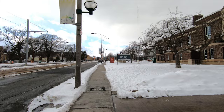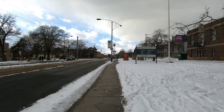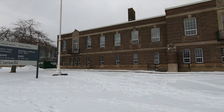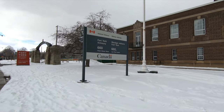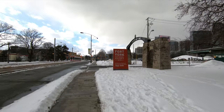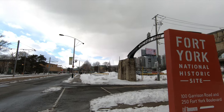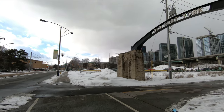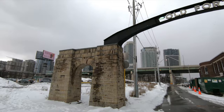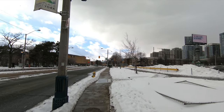So this is a historic site, Fort York National Historic Site, and there's a museum on the right, not this one, but beyond that. So this used to be the old Fort York, but the new museum has moved slightly to the right, which I don't think we can see from here, kind of past this area. Strachan Avenue is coming up, and that's where we're going to turn right, and at one point we're going to cross the bridge.